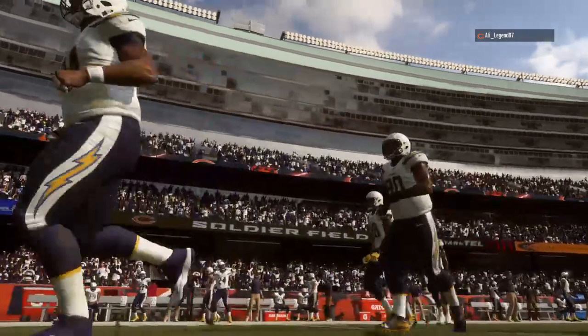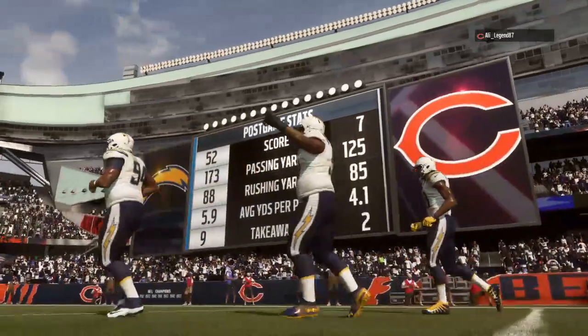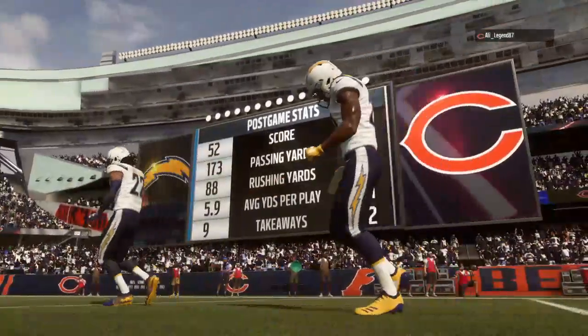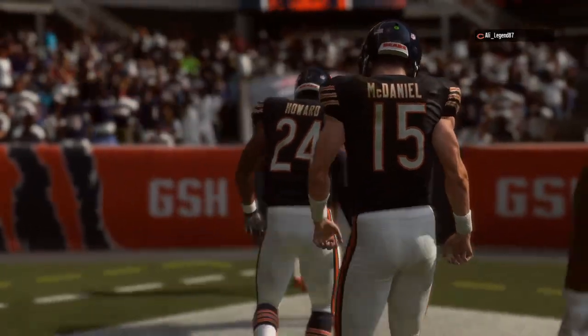So for our visitors, they get back in the win column as they move to 2-1 now on the year. And they'll get another road date next week as their opponents will be the Pittsburgh Steelers. Meanwhile, for Chicago, they too will exit with a 2-1 record. And they'll try to get back to their win.